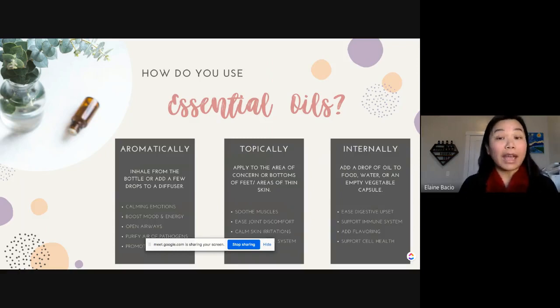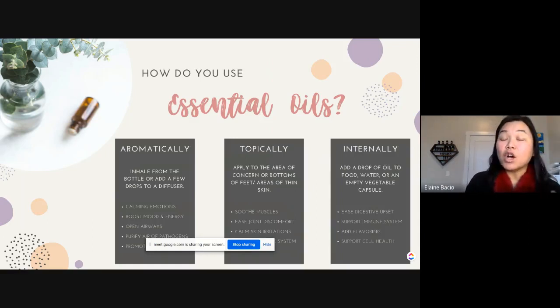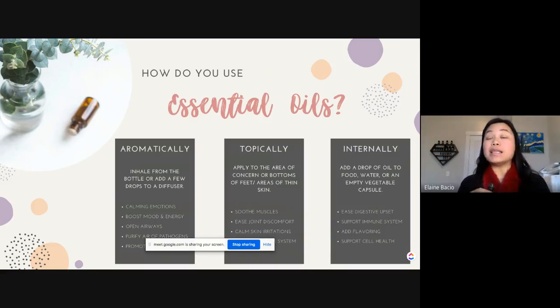The second way is to use it topically. And you will do it when you have a target area that you want to affect. And you would apply oils either with a carrier oil or just the oil directly by itself onto the area of concern. Or you can apply some on the bottoms of your feet, because on the bottoms of the feet, there are a lot of acupuncture points. And when you apply it on the feet, the oils can actually reach every single organ of your entire body. So it's very effective to use it that way.